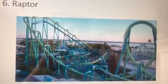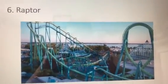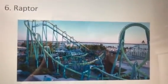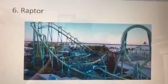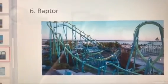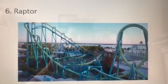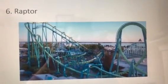Number 6 is Raptor, which is the park's B&M invert. And I'd say this actually kind of packs a punch. But it is not my highest ranked B&M invert. I prefer Montu and Alpengeist over this. And actually I kind of prefer Banshee over this too, but this is still a fun ride.